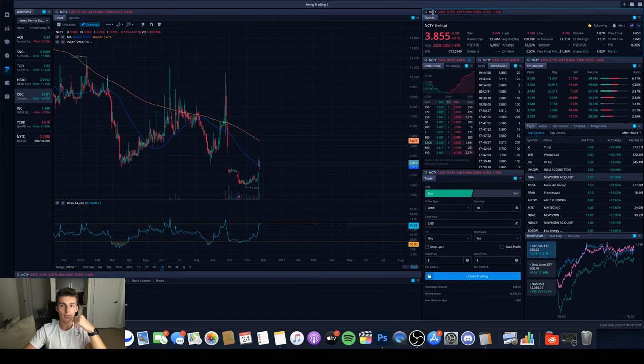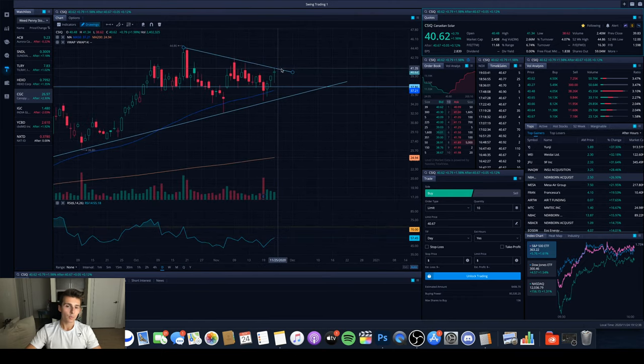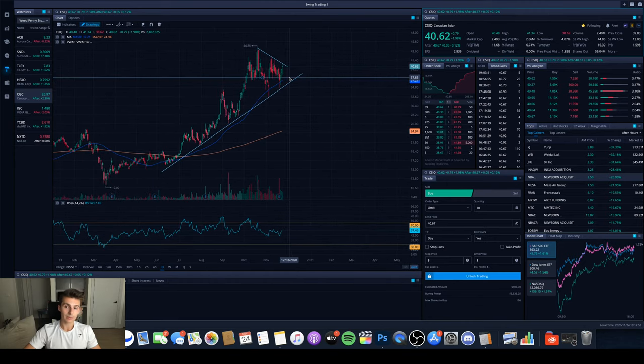CSIQ, Canadian Solar, I like this one actually a lot for the longer term play. But we're up here. We tested this again. This is the trend line that I had drawn in from a couple days ago. We tested this downtrend, and so we've got to break above it. We've got to break above 41, 42, that's our next breakout to the upside for CSIQ. If not, maybe it holds support around 37, 38, or we come back down towards 36 potentially. We'll see.